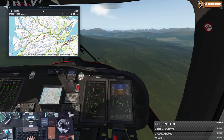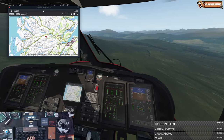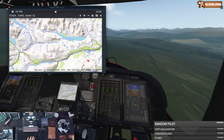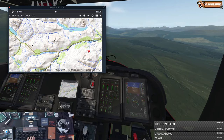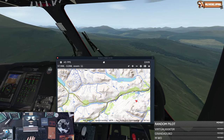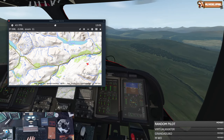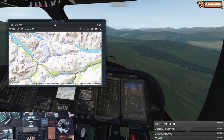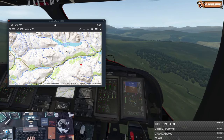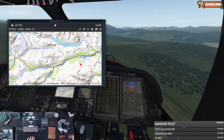All right. Where we are heading to, I'll show you guys. So there's Loch Fannich up there. The last known position for these guys is up here. Make sure I'm not going to crash. It's a bit more, probably about in this area here. So we don't have far to go, so we're looking for these guys somewhere around here.